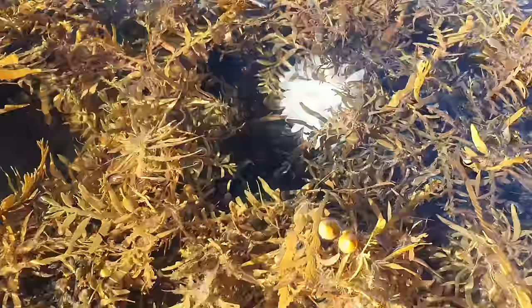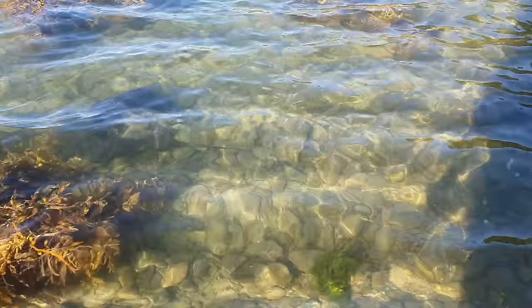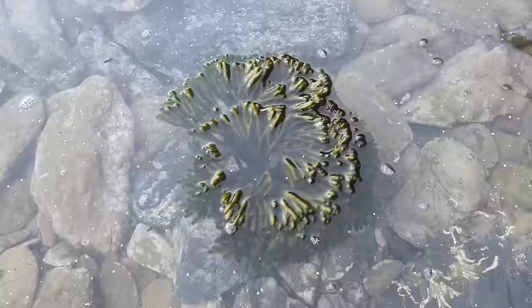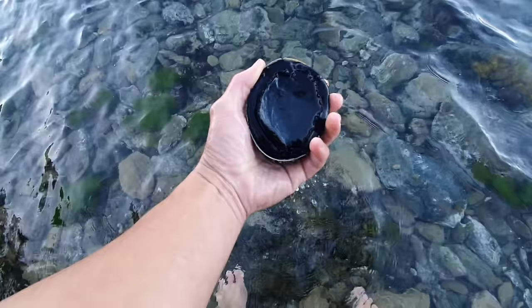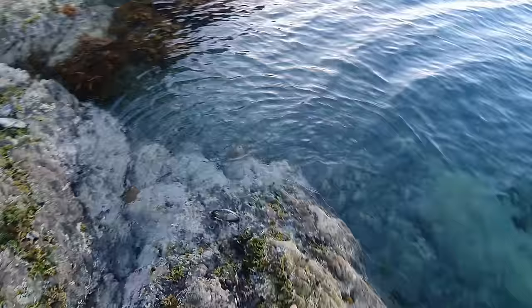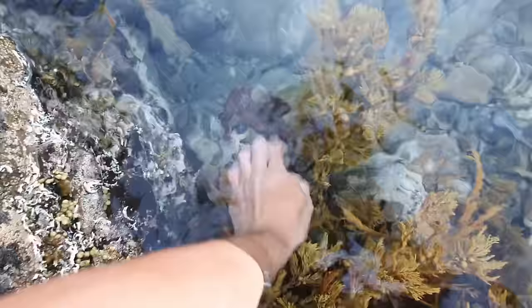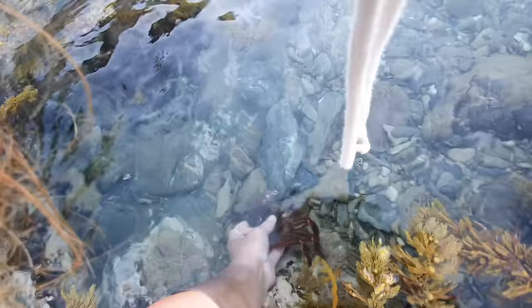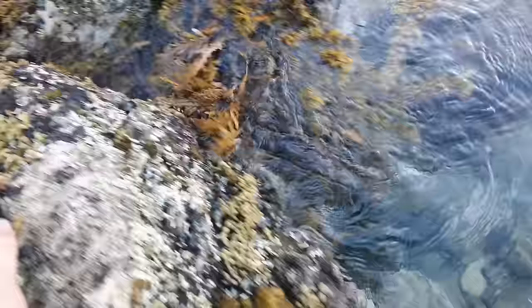What do you reckon these are? Extremely soft. Some sort of egg, I guess. Small ray. Quite a lot too small. Quite a big red crab. Ow. At least we did see him out in the shallows. Cool.